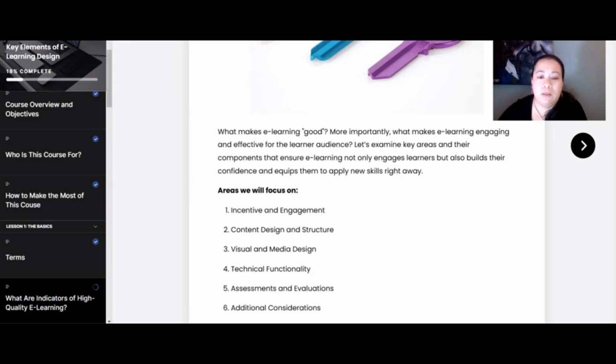Here are some things I want you to think about that we're going to talk over at a high level in this little lesson. What makes e-learning good? More importantly, what makes e-learning engaging and effective for the learner audience? I'm going to keep saying these terms over and over. Engaging: it has the learner's attention. And effective.